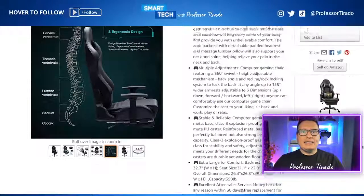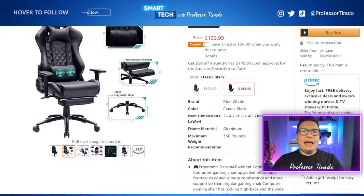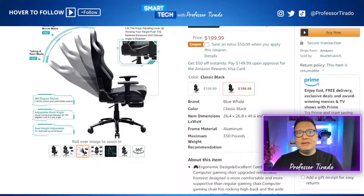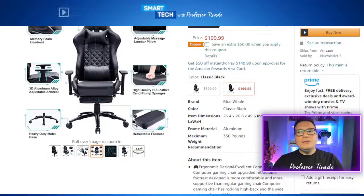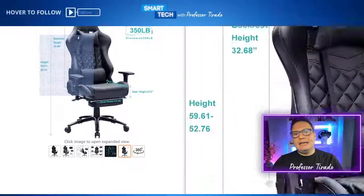I also mentioned before, it has the ergonomic design here. It has the lumbar support and an adjustable massage lumbar pillow. So that's the massage part. The whole chair is not a massage chair, even though it says massage. You have the massage in the lumbar, and you're able to tilt it up to 155 degrees, and you can make it up to 90 degrees from a tilt standpoint. The materials are very strong, so that it will last you for quite some time. And it holds up to about 350 pounds. So that's where the weight constraints are, as well as the height.